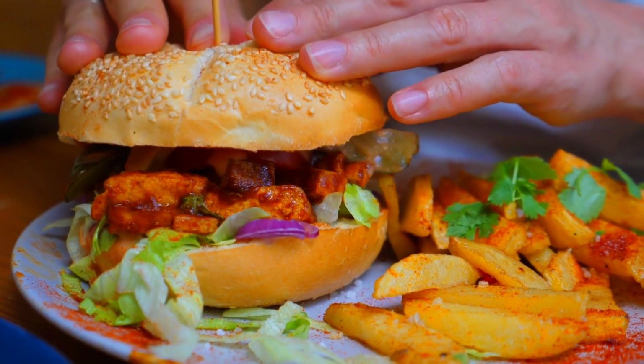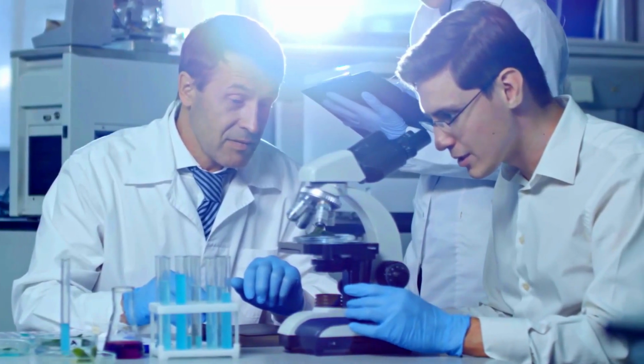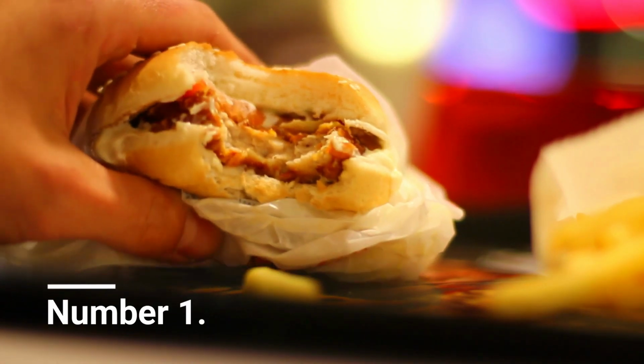Everyone realizes that fast food isn't exactly the healthiest thing. But I must admit you will be shocked when you hear about these secrets and the studies that back them up. Amazing, huh? Number 1. How to get it at its freshest.